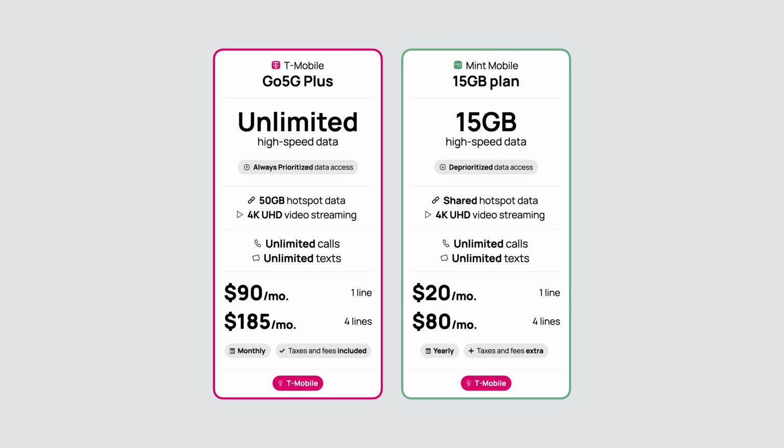For example, if you're paying $90 a month for a super expensive plan at T-Mobile when all you need is the essentials, just get a cheaper plan from a carrier like Mint Mobile. That should be obvious, but it may be less clear which specific plans are best for you. So if you're still undecided on the best plans to get, check out my videos about the best plans out there.